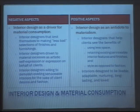I think interior designers are the most focused of all built environment designers on human users. And because of that, we have the greatest potential to impact human quality of life. And I believe it's our objective to make livable, adaptable, nurturing, long-lasting, and loved interiors. I believe that. That's what I hope for every day when I teach my students.